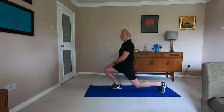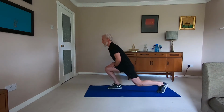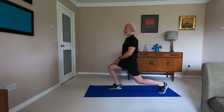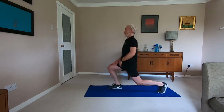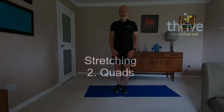And then you're just going to hold it there, slight bend in the back knee. What I want you to avoid doing is leaning forwards excessively, because that takes the stretch out. What I want you to focus on is coming down, torso nice and upright, and make sure that hip comes forward in a neutral position so you're not twisted as well. And then you want to hold that for 30 to 60 seconds. Once you've done that, swap legs and repeat on the other side.